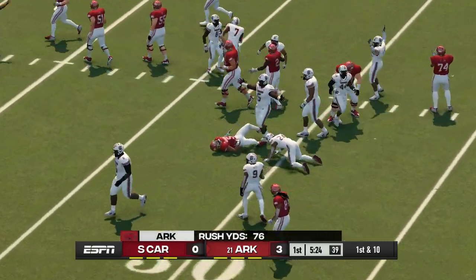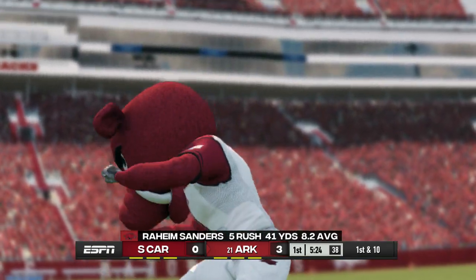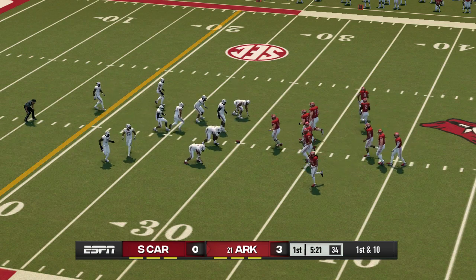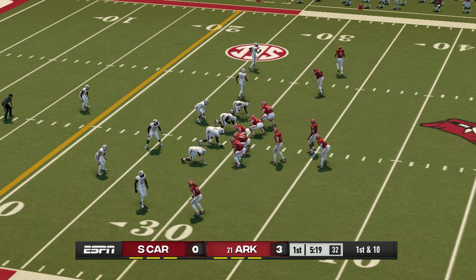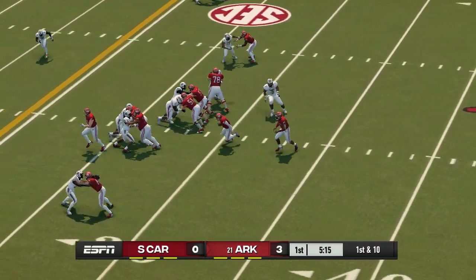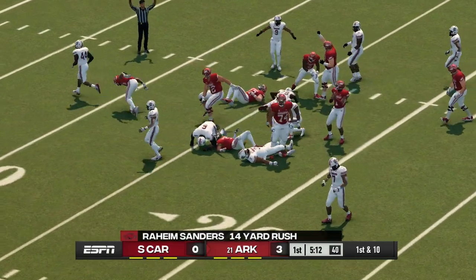Tackle right around the 30. There's a reason why defenses hate playing against teams that run the option well. It's so unpredictable. That time, they couldn't defend it properly, and they gave up a first down. First and 10. Ball on the 30. He's at the 20. They'll bring him down at the 16-yard line.